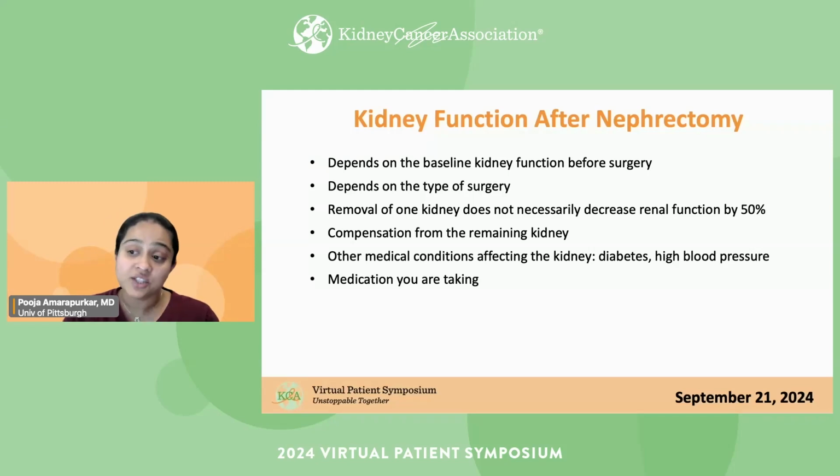Then there is the compensation from the remaining kidney. Even that depends on where we start off. If we have one healthy kidney, it can work harder and make up for the loss of the other kidney, as opposed to if we have reduced kidney function, then it might put additional stress on that one kidney that we have.